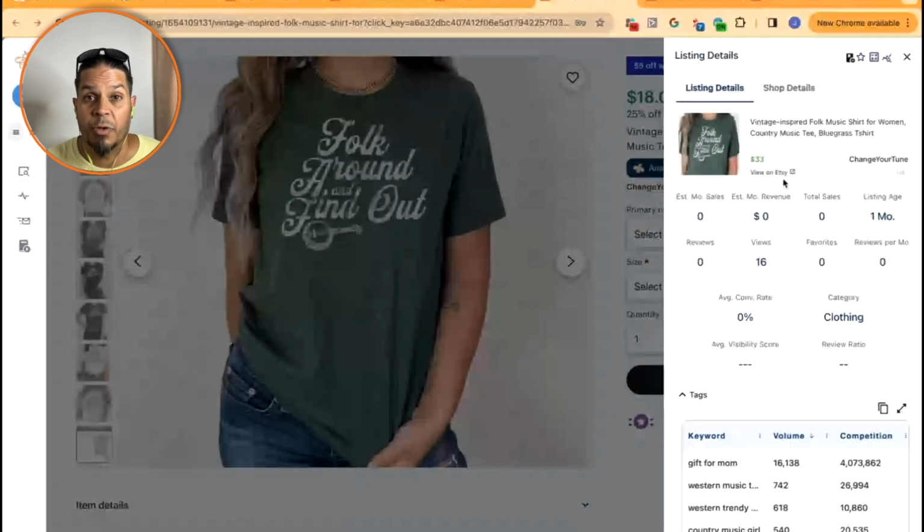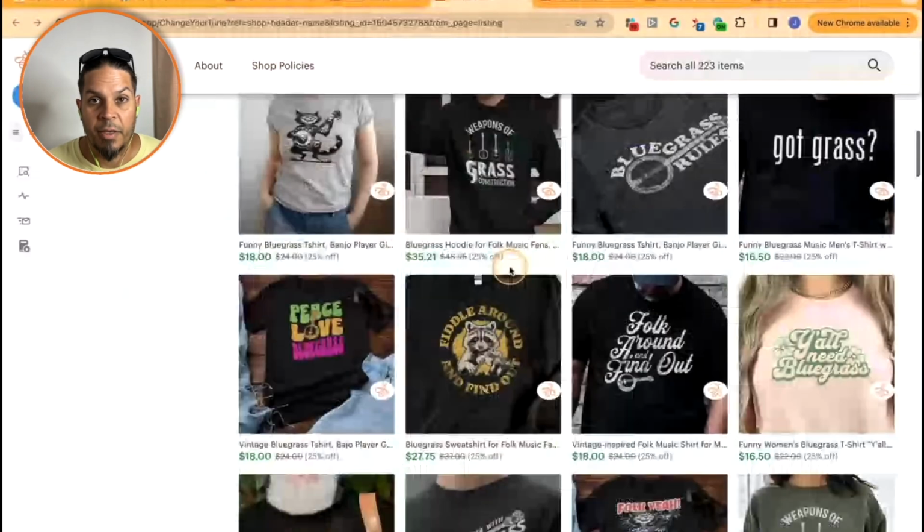People are going to be searching that, because think of it this way too. If you had found this shirt by coming to your shop, for example, how would you remember this shirt for next time if you wanted to come back to the shop and you forgot to favorite it or something, right? You would search for the folk around and find out shirt, and you're not going to show up for that because you're not using any of those keywords in there, right? So folk around find out banjo shirt, or folk around find out mandolin shirt, or folk around find out country music or bluegrass, stuff like that, right?